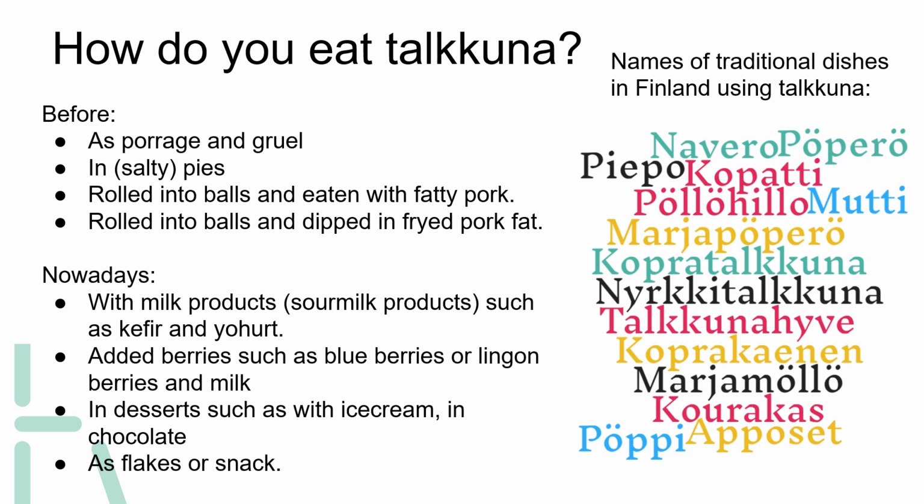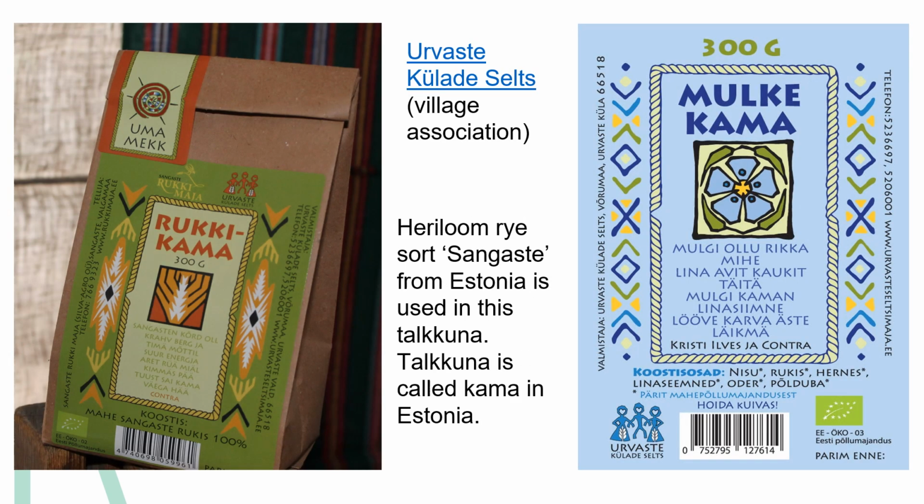And there are many different traditional dishes in Finland that use this talkkuna, and you can see the names are quite nice also in Finnish, and there is a long list of this kind of names. Have a look at these products then.